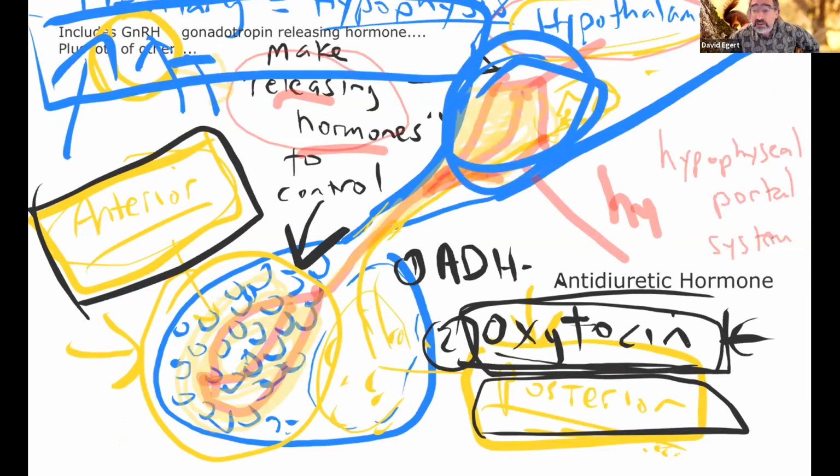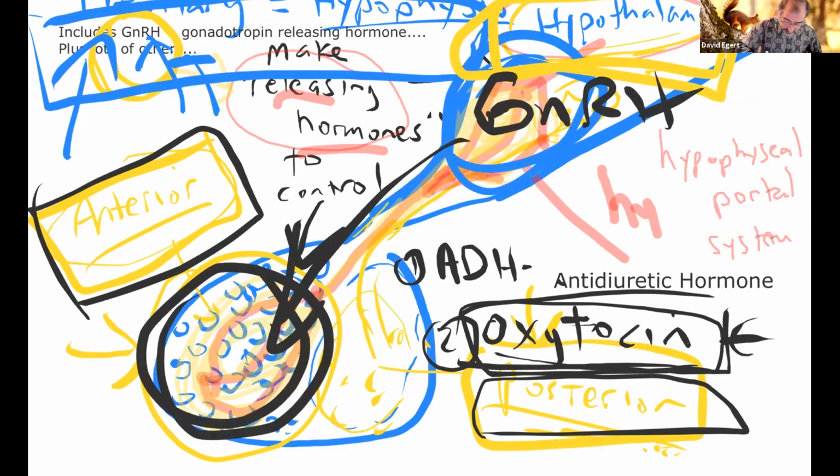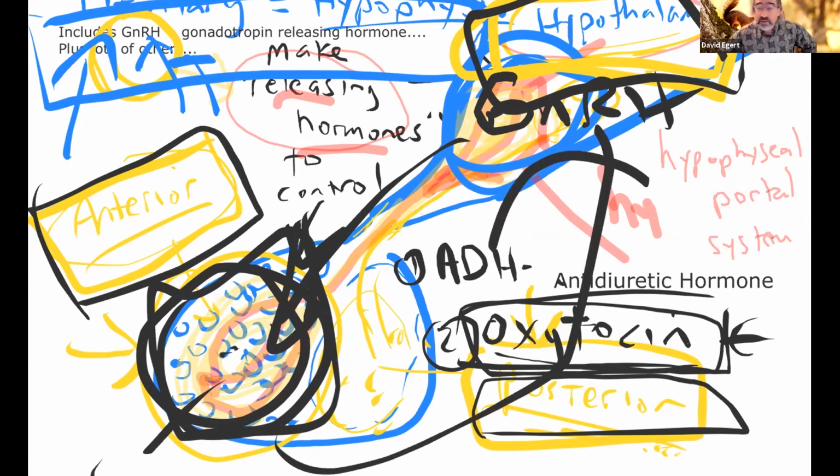So when we are looking at the male and female cycles on Thursday in more detail, it's always going to start at the hypothalamus, because the hypothalamus makes the gonadotropin releasing hormone, which then talks to the pituitary, which is going to make the gonadotropins, which then talk to the ovaries and the testes, which are going to be doing the sperm and the eggs and the estrogens and testosterone. So when we get to the reproductive system, it's going to be this really cool interlocking communication between the hypothalamus, the pituitary, and your gonads, and then back with these feedback loops. So again, like I said, a lot of what we're doing today sets the stage for what we're going to talk about on Thursday.